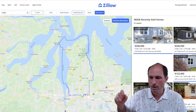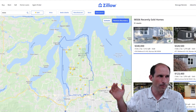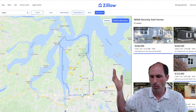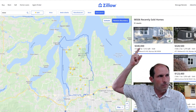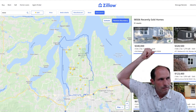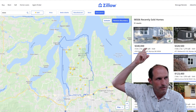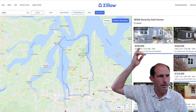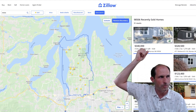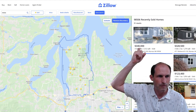125 grand for the home, 49 grand for the property. That's like 124, right? This one looks like a newer one. They put it on blocks and got it delivered, and they haven't even put bushes in front of it or anything yet. I'm thinking that's a new one, and they just sold it for 340. And that was on April 16th, and today's the 23rd.